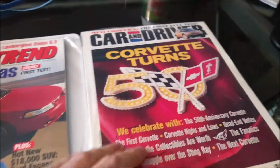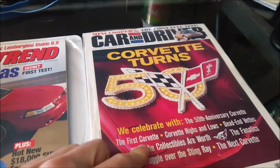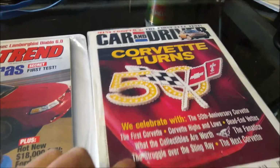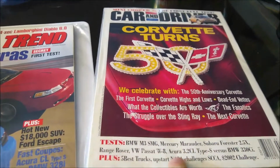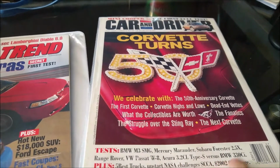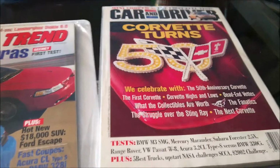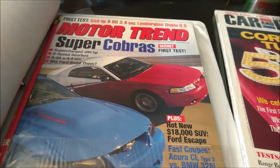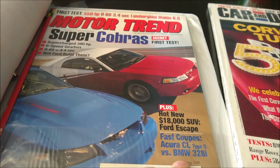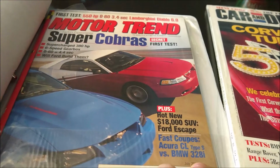So this one was a little pricey because it was the same edition as the Corvette turning 50. But it also captures the Acura CL Type S versus the BMW 330 Ci. And this one captured the Acura CL Type S versus the BMW 328i.